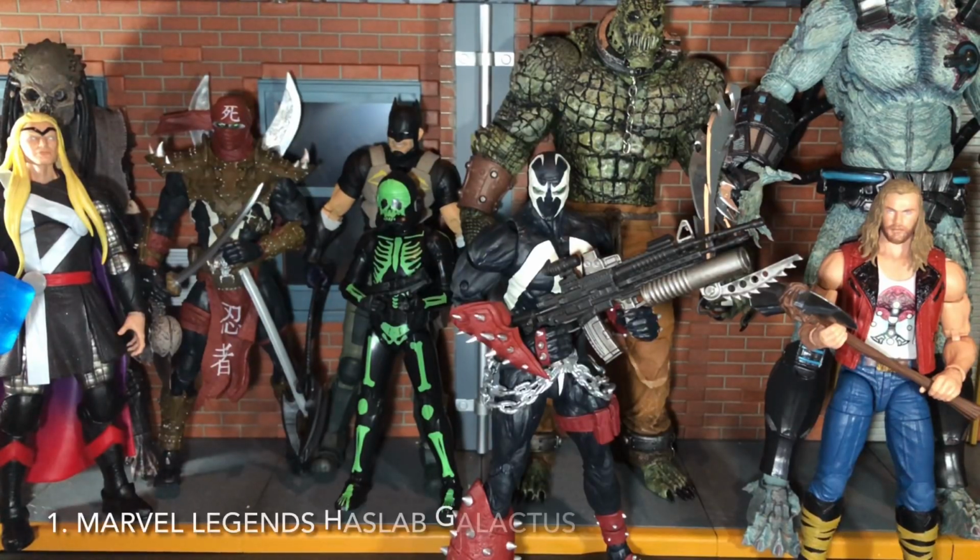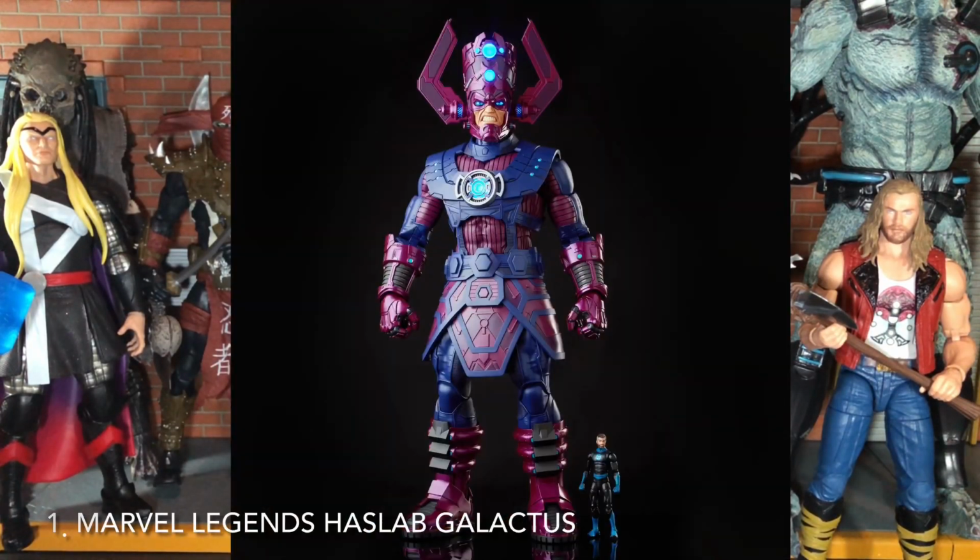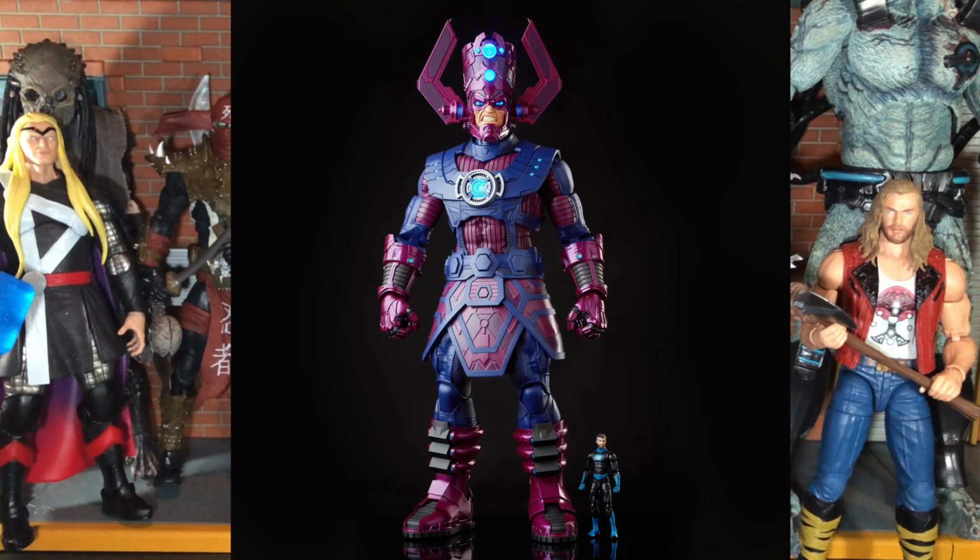And at number 1 is the Marvel Legends HASLAB Galactus figure. This shouldn't come as a surprise to anyone because it is my favorite figure of last year. It's one of my favorite figures Hasbro has ever done, period. I definitely think it's the best Marvel Legend that Hasbro has ever done. They really knocked it out of the park and set a very, very high bar for future HASLAB figures.